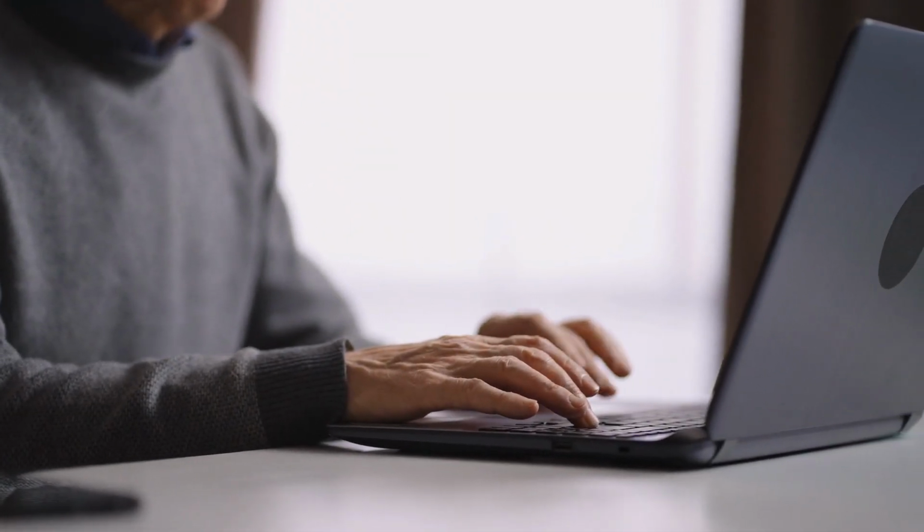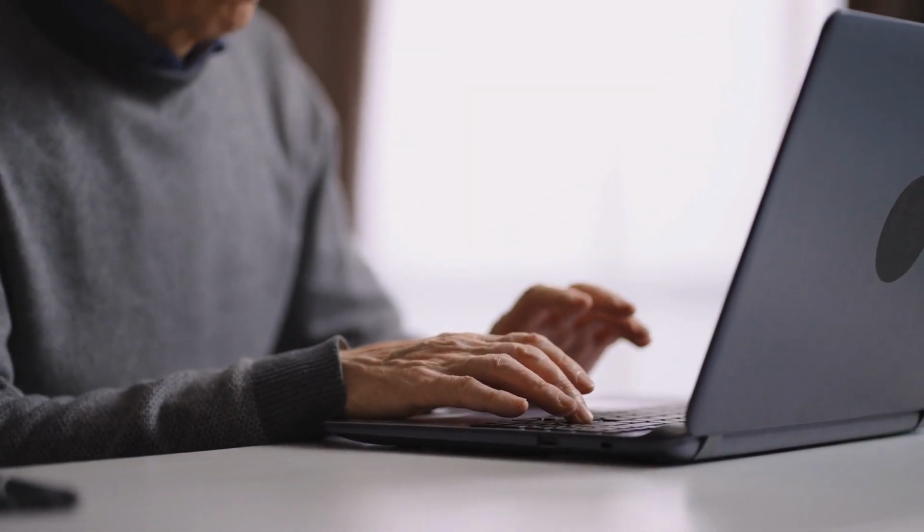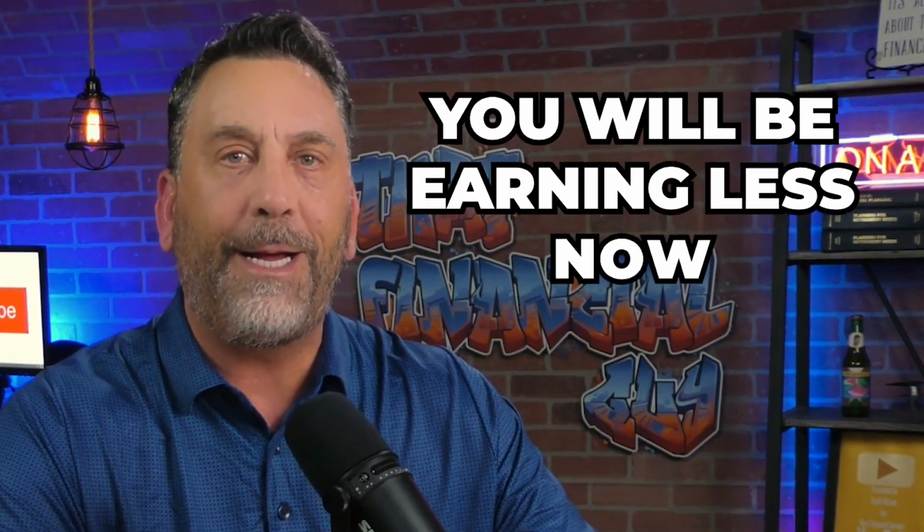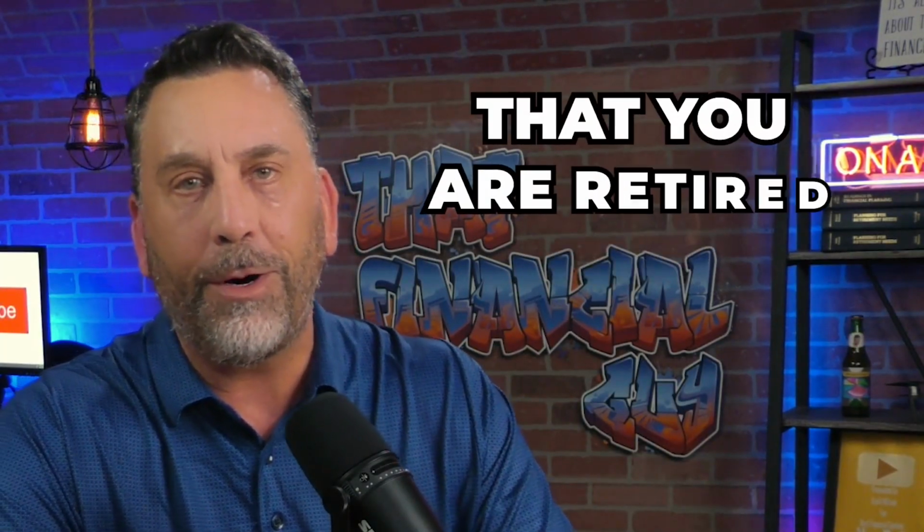Now, there is a way to appeal this adjustment if you had a life-changing event like death of a spouse, or most commonly, work stoppage. So think about this. Maybe you were still working and making a high income right before you go on Medicare, and then you retire. What happens is your income is reduced. You could file for an adjustment based on the fact you will be earning less now that you are retired.